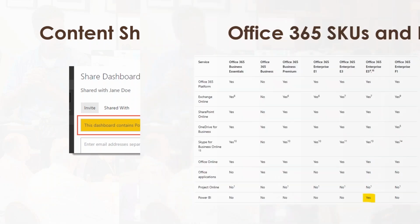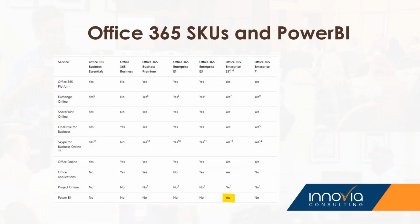So in terms of the Office 365 SKUs that include Power BI Pro, I've got it highlighted here in yellow, but Office 365 Enterprise E5 is really the only one that includes the Pro version of it. So when you start to add up the different SKUs for Business Essential and Business Premium, and what comes with those SKUs, you can figure on $10 of the E5 SKUs being the Power BI Pro license that comes with it.